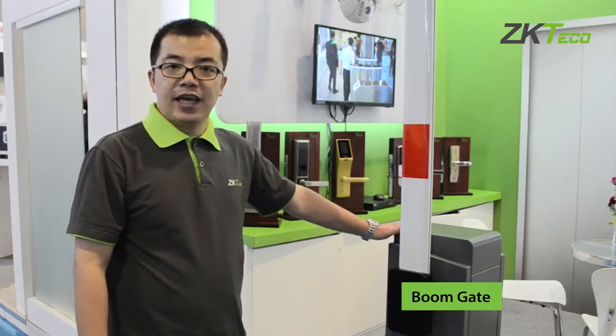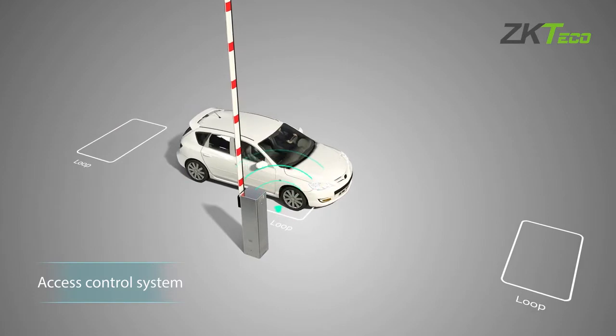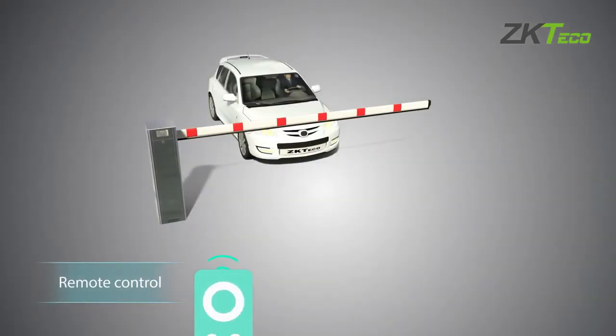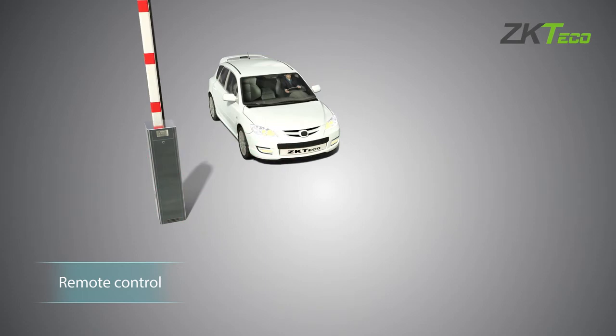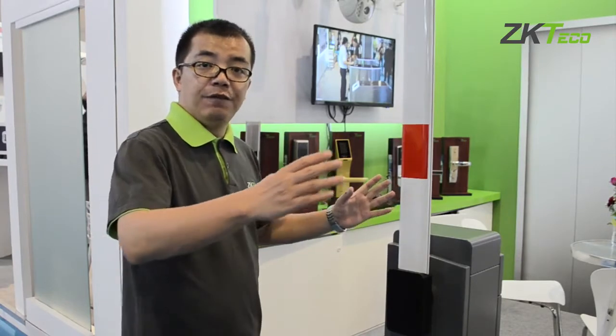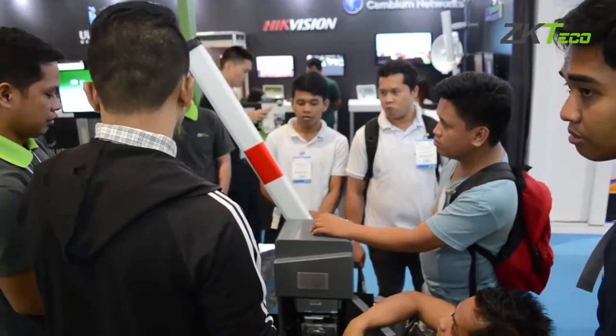As part of ZKTeco's access control system, the boom gate is the hardware we use to manage vehicles. Like the main entrance of a factory, when a truck comes, they use the boom barrier to control. It always works with our access control system or the UHF reader. An employee coming here doesn't have to open the window. They just drive their car, and the UHF reader reads the tag in the car and triggers the boom barrier to open automatically. When the car goes through, the photocell will detect the car and automatically close the barrier. So this is a very important part of the whole solution.